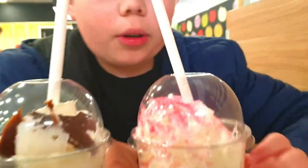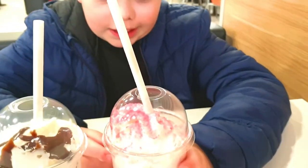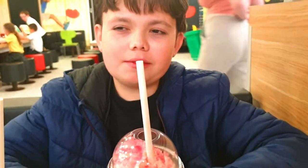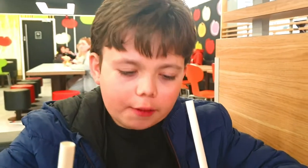So yo, it's me, Harley Kaboom, and I'm gonna try these Frappuccinos, strawberry and Belgian chocolate. They look good. I'm gonna start off with strawberry, Toby's favorite. Tastes like an ice cream, a strawberry ice cream with whipped cream. That's fruity. 8 out of 10. It was good, but it's not gonna be as good as the chocolate. But it's very fruity. Now the Belgian chocolate.